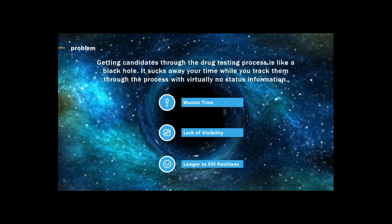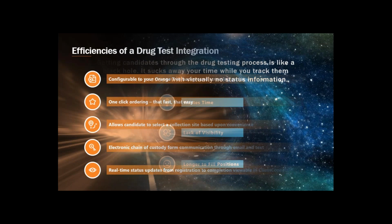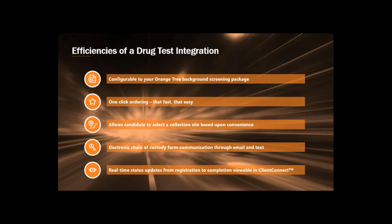You aren't able to know what stage the background screen or the drug test is in unless you were to go to the lab partner site or give Orange Tree a call. So how does a front-end drug test integration work, and how does it solve the problem? Really, it's quite simple. We simply configure your background screening packages to include a drug test. This creates a one-click ordering for both the drug test and the background screen.